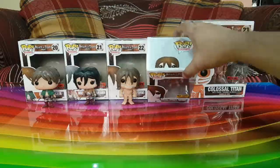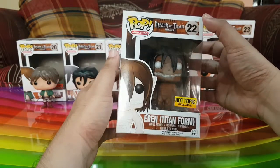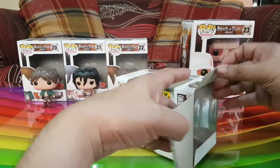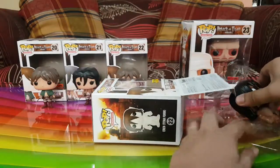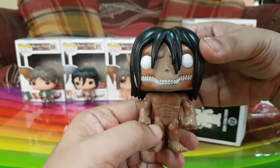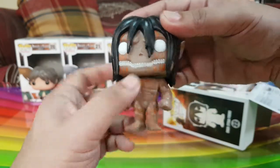The next one is still Eren in his Titan form. So this is the variant I was saying a while ago. Eren is in rage mode. So when in rage mode, Eren Titan becomes stronger. Notice the difference. He has white eyes here, and he has orange streaks all over his face and body.